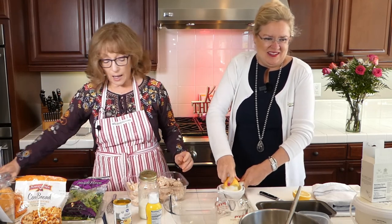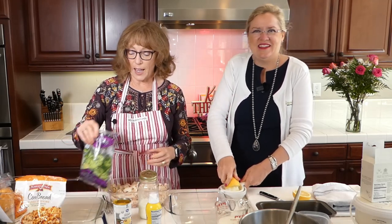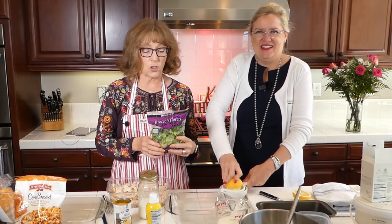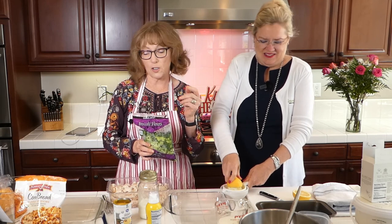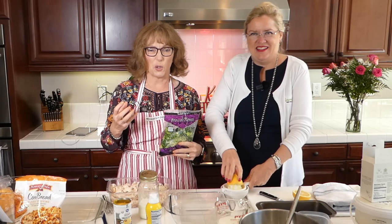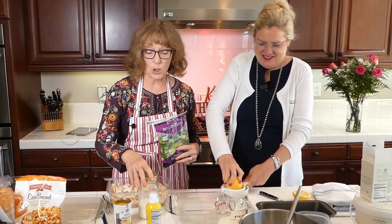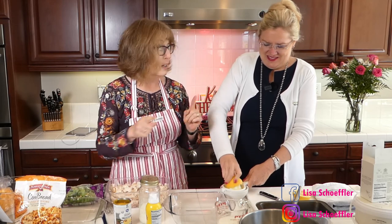So I've got the chicken that I shredded from Costco, and then this is just a bag of broccoli florets, which I did a little steam on so that they're a little par cooked. So when you put them in the oven, they're not going to be too crunchy when you pull them out at the end after they've cooked. So I split the casserole in two, so Lisa and I will both have one.